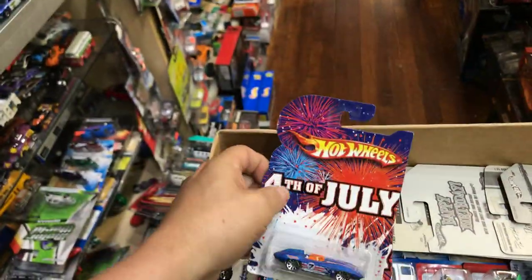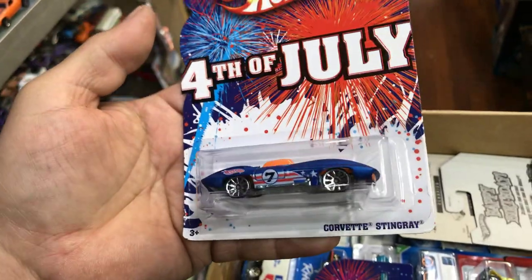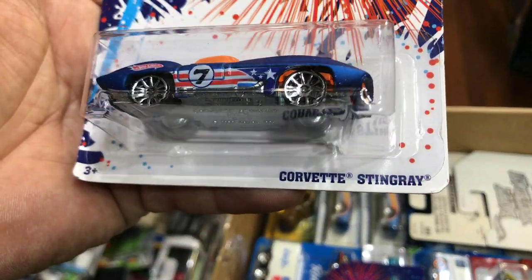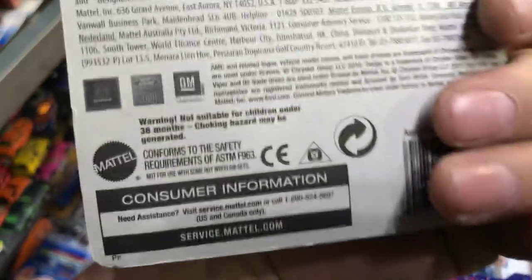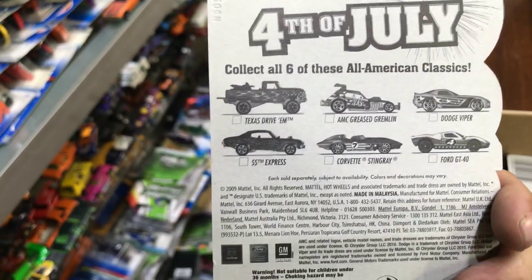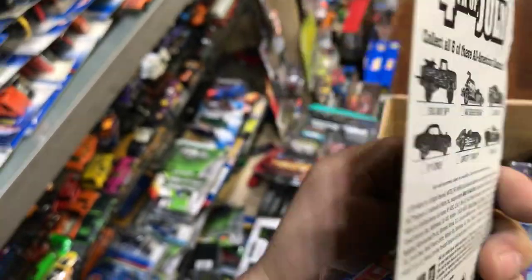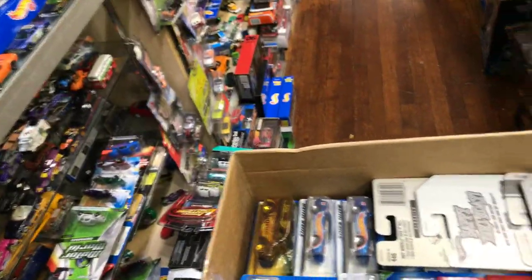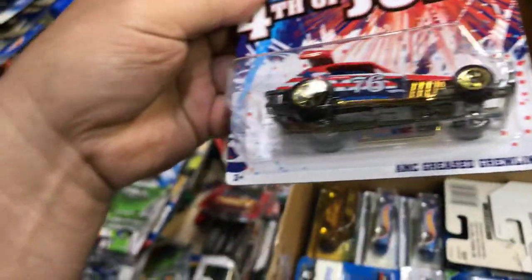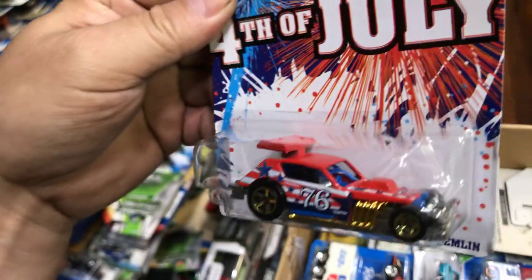4th of July. I should have taken these out for the 4th of July, but the Corvette Stingray. Where are these from? 2009. Oh, okay, I remember this one. That's when the Texas Drive One came out. I have a couple of those Texas Drive One. And this is part of the same set, the AMC Grease Gremlin. Pretty cool.